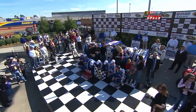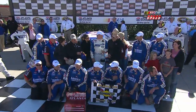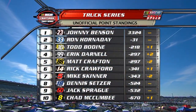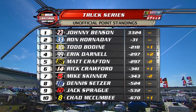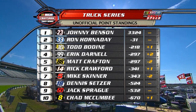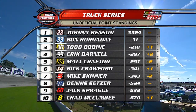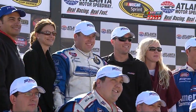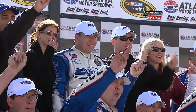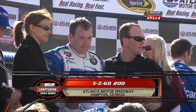Celebration continuing in victory lane for Ryan Newman, that number 2 KHI team, American Commercial Lines Chevy Silverado. Take a look at our unofficial point standings. Just 31 points now, the difference between Benson and Hornaday. Mikey, I just can't get over the fact that it was a 15-point difference between first and second. And that point lead would be 16 points right now, not 31. That could loom large when we get to Homestead. It'll definitely cause a little bit of lack of sleep between now and then, I promise.